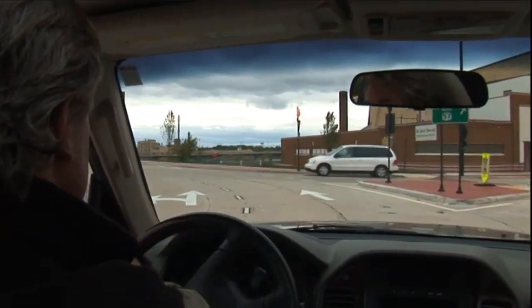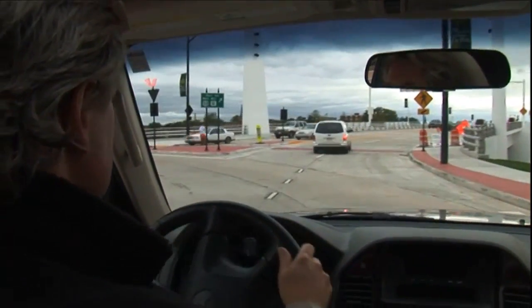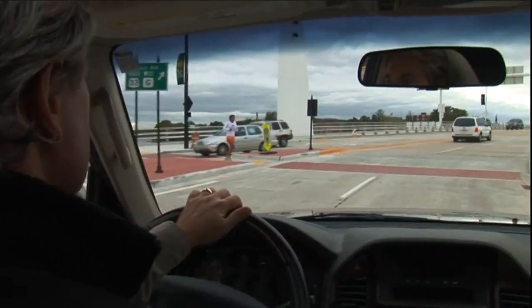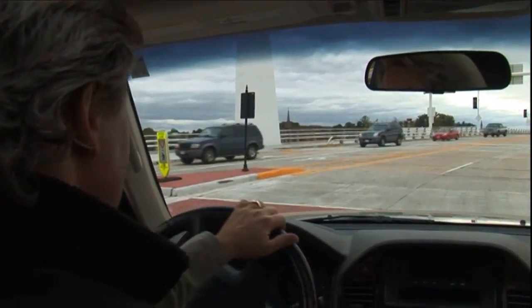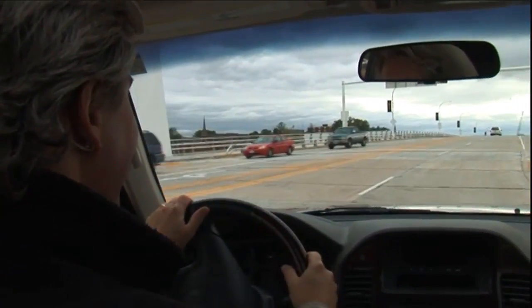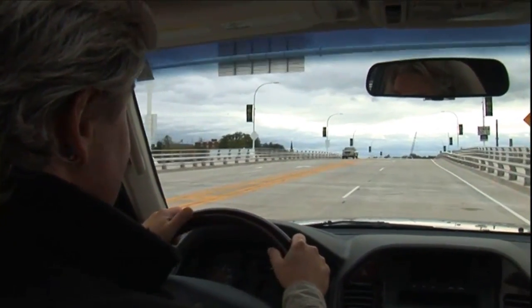Once you're in the roundabout, keep your place in line. Don't pass. As you approach your exit, put on your right turn signal. Exit the roundabout and again watch for pedestrians in the crosswalk. Remember, when driving through a roundabout, make sure to follow the signs and markings.